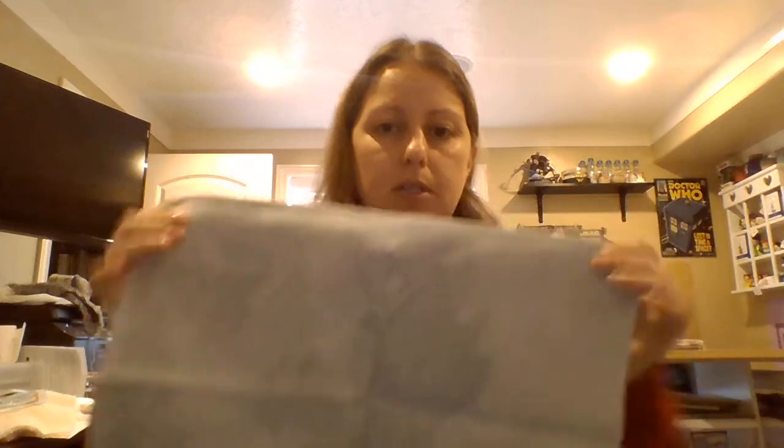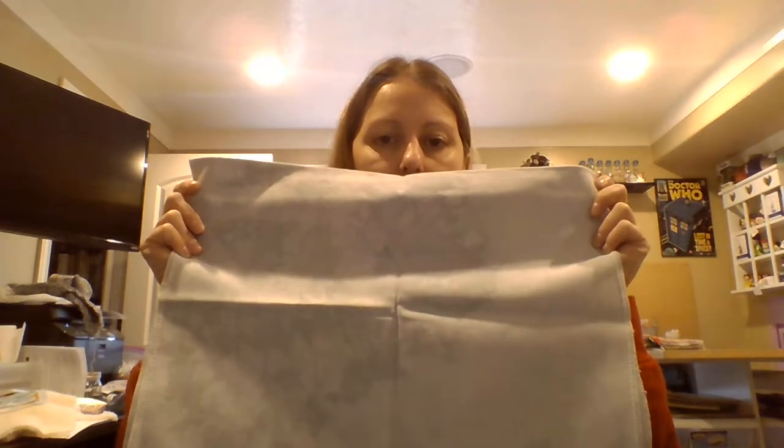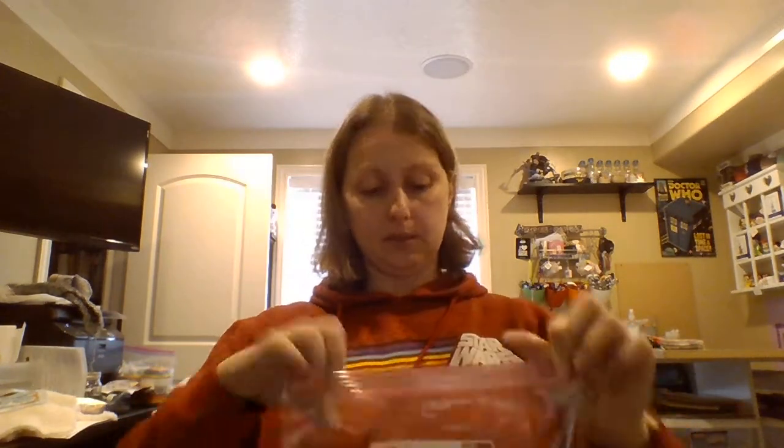So this one I'm doing on a Picture This Plus Nessie. And it's a 32 Lugana. It's gorgeous. Kind of blue-gray. Anyway, this is going to be really pretty. And this is another one that I wanted to have the focus be on the stitching, not on the fabric. So this one got more of a plain fabric.